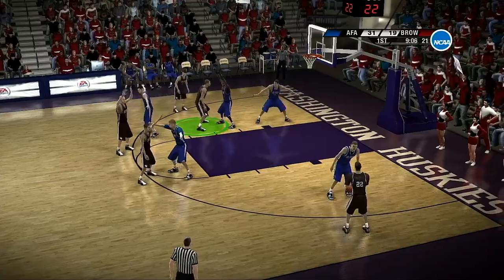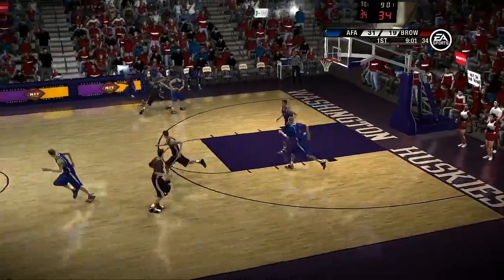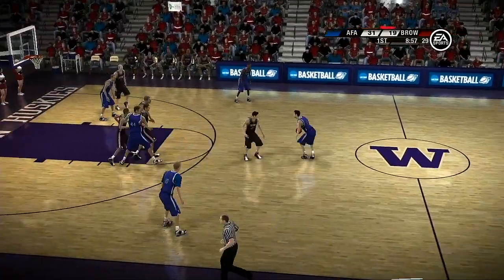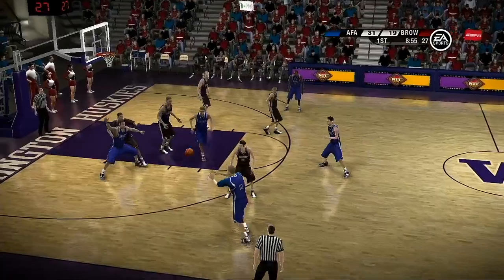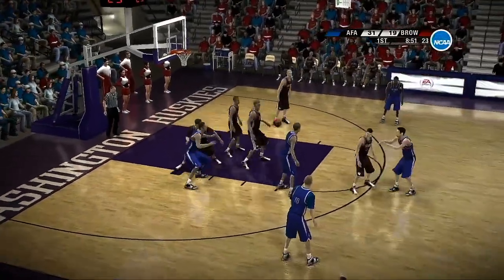On the outside, he tries to knock down the three. He's not letting the game come to him at all. Yeah, Brad, he's trying too hard to build a one-man show. He's taking the game away from his other teammates. Come on, man, get with the team, get in the flow.